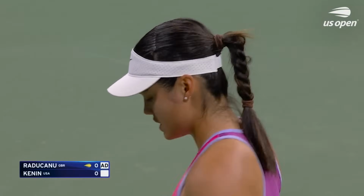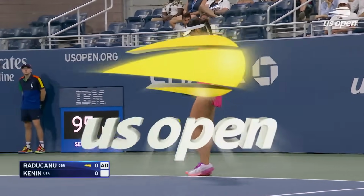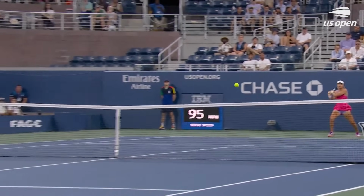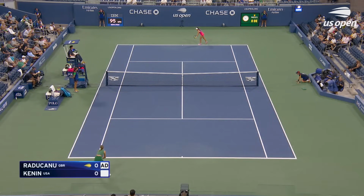Advantage Raducanu. And this grandstand court is playing fairly quick. This court gets a lot of play, a lot of practice over the qualifying and the days leading up to the Open, so it's worn through pretty quickly. So aggressive play will be rewarded out here.